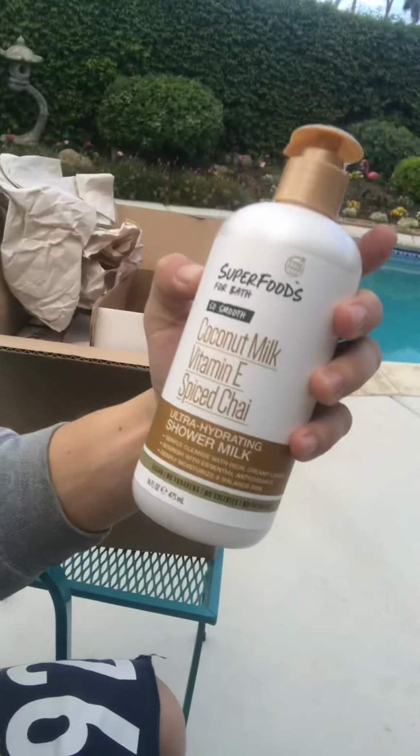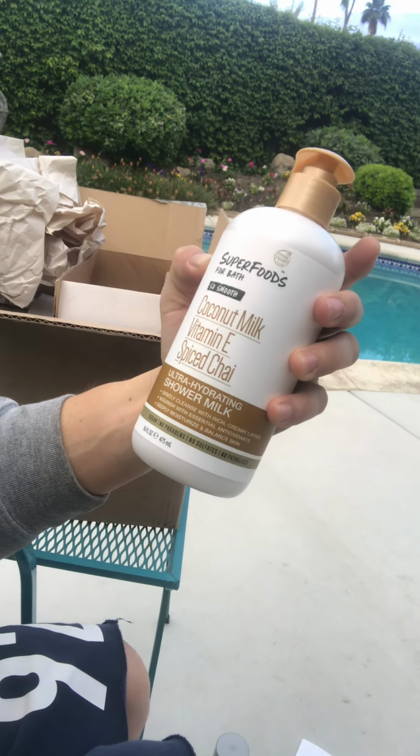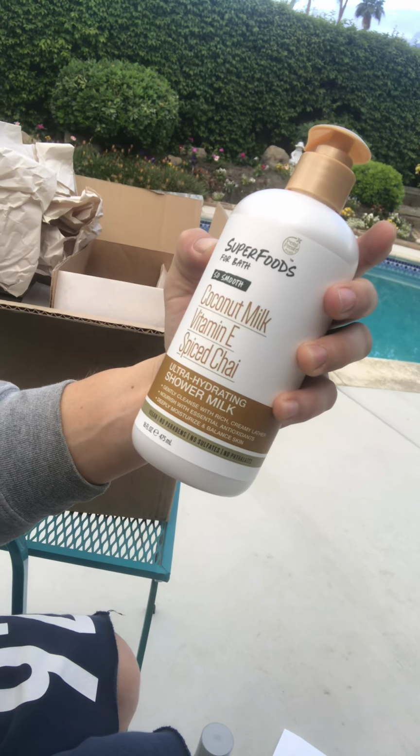Okay, what else is in here? Okay, it looks like we have some coconut milk, vitamin E, spiced chai, ultra hydrating shower milk. That sounds amazing. It almost sounds like a Starbucks in the bath. I love it. Or in the shower. Okay, this is the Kale Omega-3 shampoo. Okay, so this is that really cool shampoo. I've never even heard of Kale being something, oh my god, I can already feel the hairspray harden.